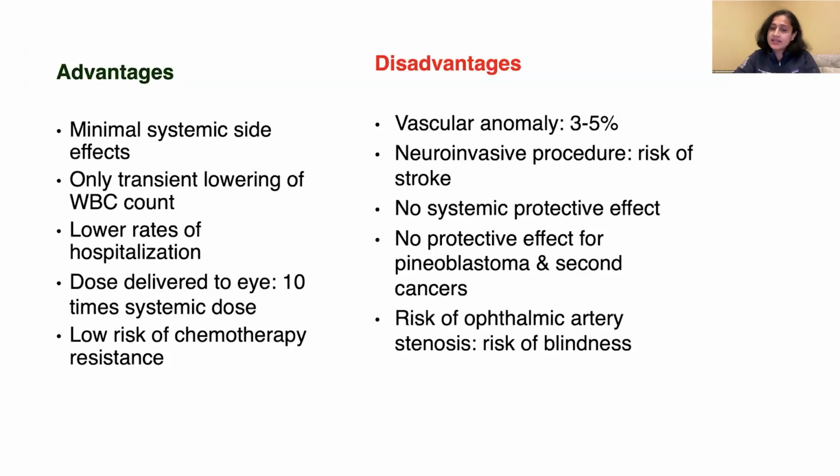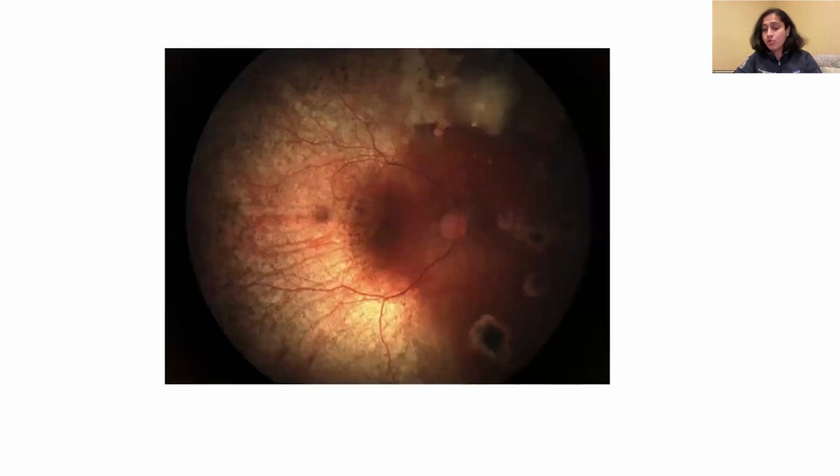The main side effect is the risk of ophthalmic artery stenosis. Compared to when this procedure was first started, the incidence of ophthalmic artery stenosis has gone down because the technique has been modified. Your interventionist would know that they don't actually enter the ophthalmic artery. They sit just at the ostium of the artery, so you're not disturbing the endothelium of the ophthalmic artery. This is what an ophthalmic artery stenosis would look like. This is a partial obstruction, so you can see the significant choroidal ischemia.